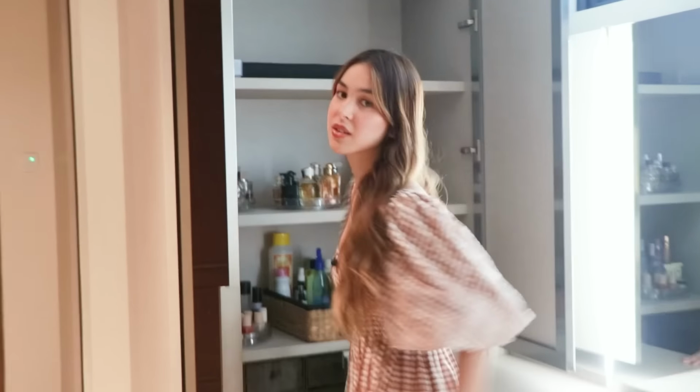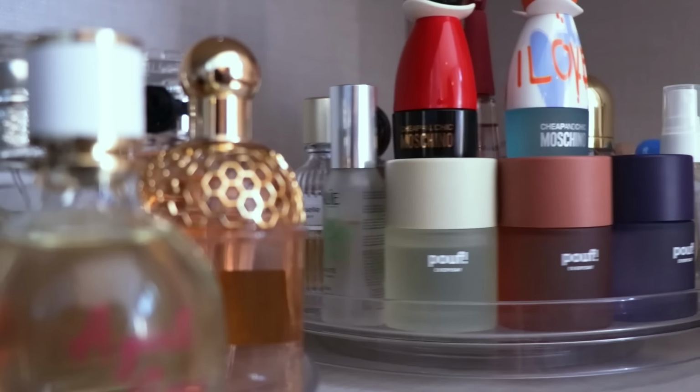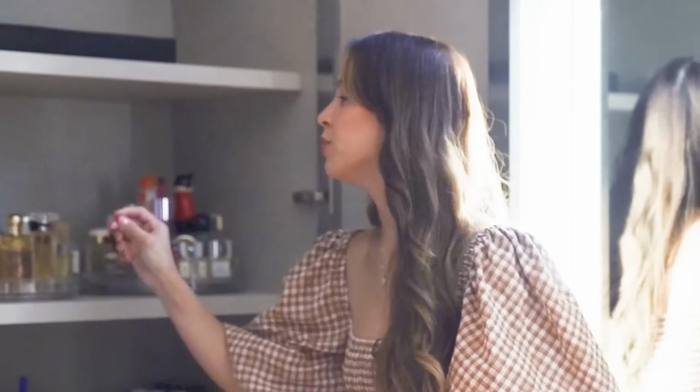So, if you guys didn't know this about me, I am a collector of perfume. I have an obsession with perfumes and I have so many different scents. Mahilig ako sa matapang. Meron ako mga matatapang, pero meron din ako mga araw na I want just an everyday scent. So, something very light. Something happy, like a baby scent. I love sometimes smelling like a baby.